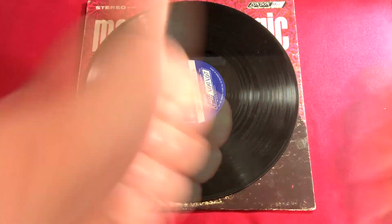So let's wrap things up. Let's go over this again, just so we can get a quick recap. Record number 1, I gave the cover a poor, and the actual record itself was good to good plus. For Mantovani's Golden Hits, I gave the cover a poor, and I also gave the record very good. Record number 2, I gave the cover a poor, but I gave the actual media itself good to very good.